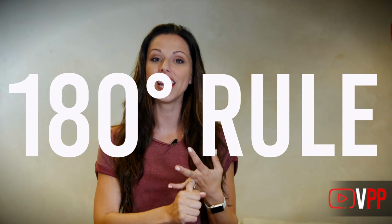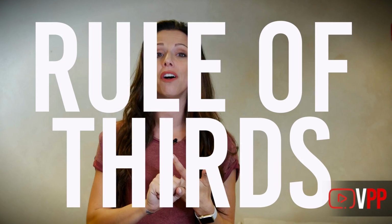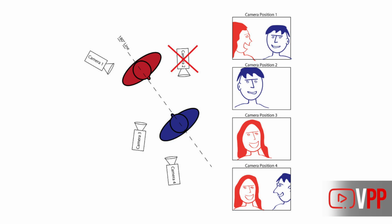So now for the individual cameras, there are 2 rules you need to make sure that you're following. One is the 180-degree rule, and the other one is the rule of thirds. So the 180-degree rule means that if the camera's on this side of everybody, you cannot cross this plane. So this is the 180-degree plane. Everything in this shot would need to go over here. So all cameras hitting me right now would have to go in front of me, from this side to this side up front.